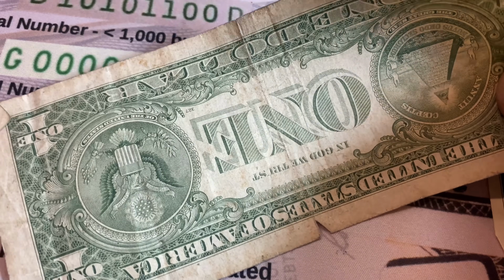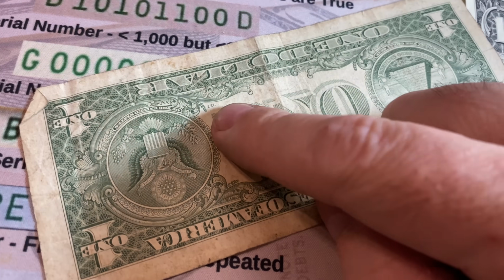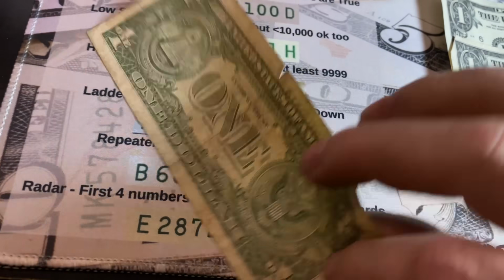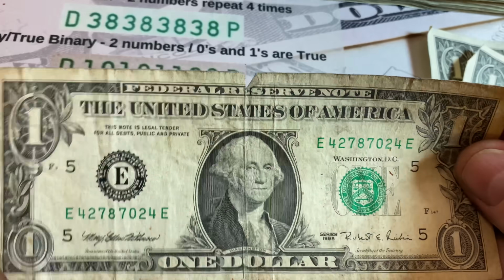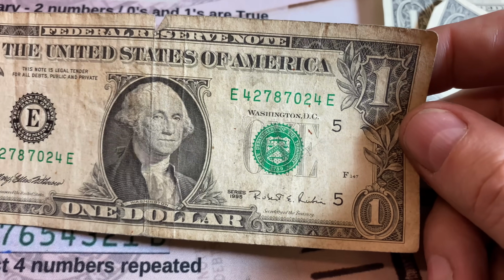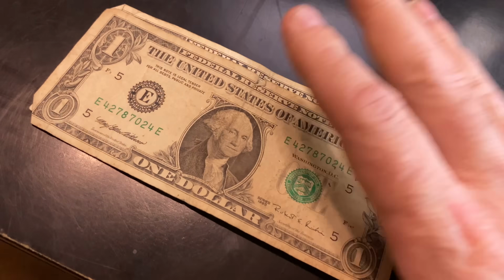I did check it for the printing plate number, and it's below 1 instead of above, so it's not a web note. And I also checked to see if it was plate number 295. There is a plate error that you want to look for on the Fort Worth notes. Either way, we'll keep it because it's an older bill.